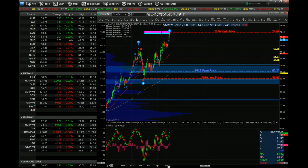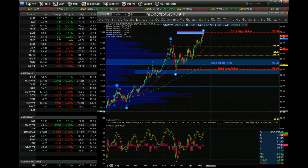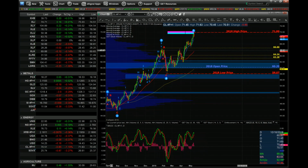There are a lot of weak hands holding long oil right now, and in the Commitment of Traders report, there's an overabundance of longs, which means any pullback, some of those longs are going to start taking profits, which will beget more selling, which will beget lower prices, which will beget more selling until we find buyers willing to step in. And that area is right around the 66, 66 area, kind of an ominous number. But that's where I would see near-term support holding up, firming up for us.